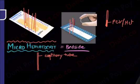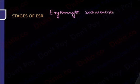They have to find out. Okay, so all said and done, all of these were measuring not only PCV, but they were also measuring the fall. And what was the fall known as? The fall is known as ESR. ESR means we are talking about erythrocyte sedimentation rate. We are talking about erythrocyte sedimentation rate.